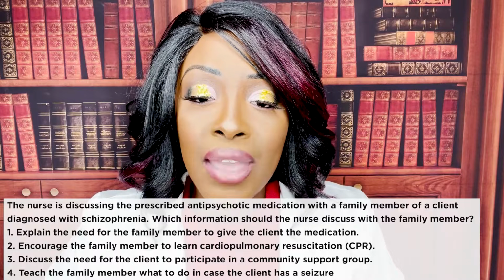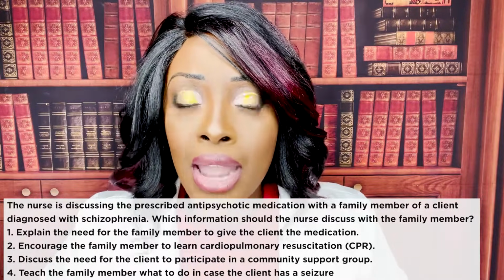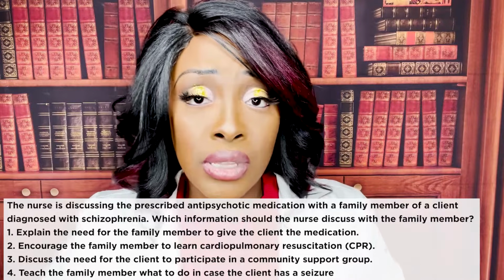Choice 2, encourage the family member to learn CPR. Antipsychotic medications are not known to stop the patient's heart. I mean, it's great if the family learns CPR, but that's not our priority teaching, such as a seizure is.